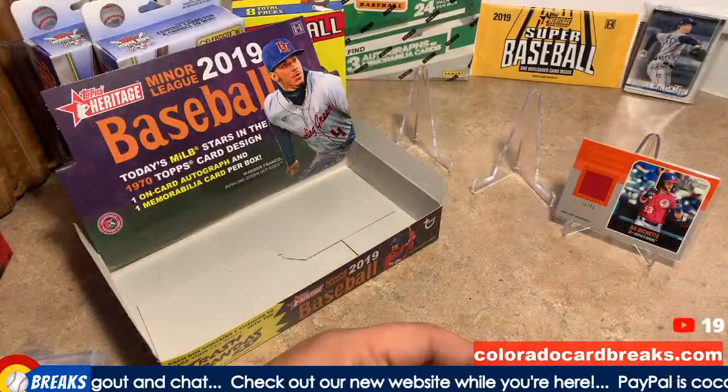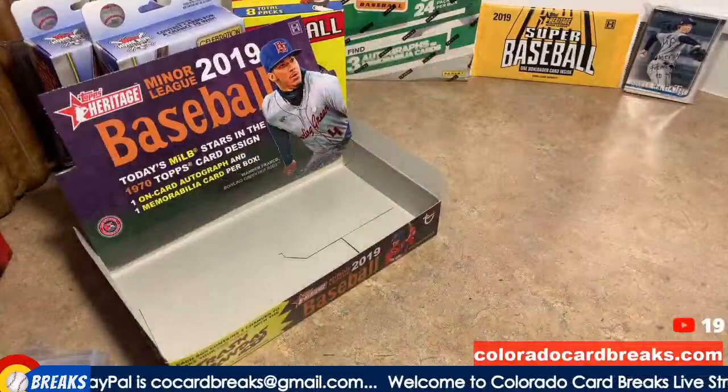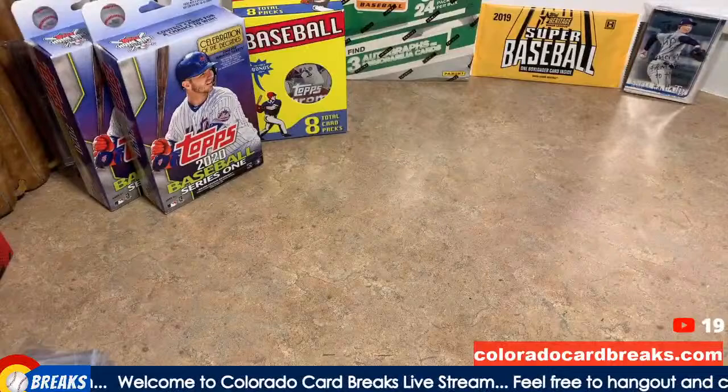This one right here goes to Clay. I don't have a thicker sleeve right now. I'll find it before I ship it out to you, buddy. But that was fun. I liked that. That was good stuff.